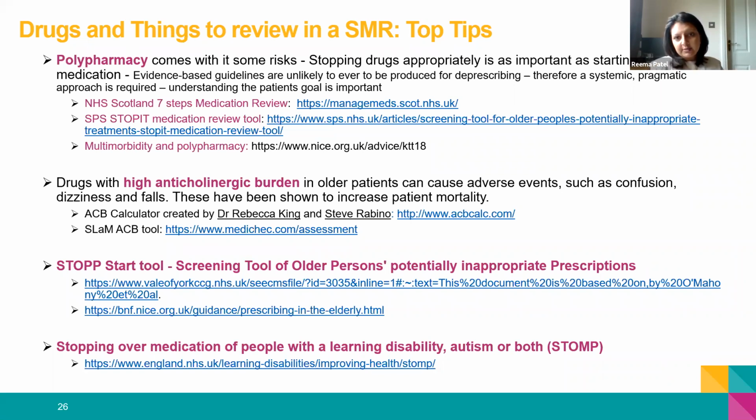So on this slide, it's really just a list of resources that I have listed, just in case you've not come across them before. Some of these resources I found really useful myself, so I thought I'd share them with you. Polypharmacy, the NHS Scotland 7 Steps of Medication Review. It's a really good tool. And then you've also got the SPS Stop It Medication Review tool. They're really good tools.